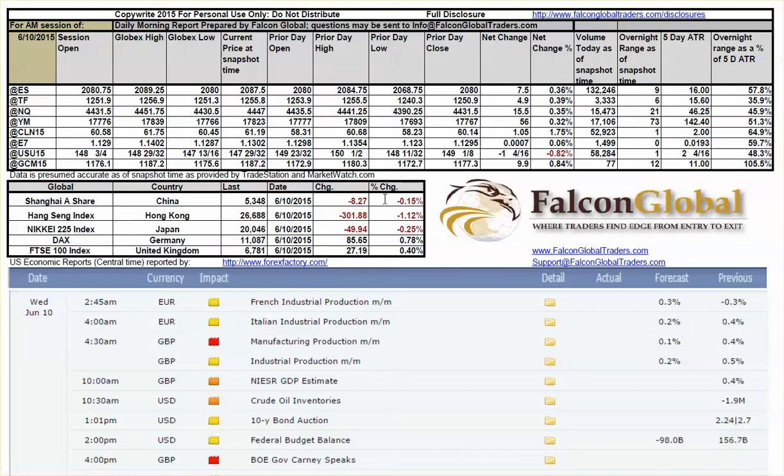In overseas action, China down about 0.15%. More significantly, Hong Kong down about 1.12%. Japan down about a quarter percent. Europe rebounds. You've got Germany up about 0.78%, followed by the United Kingdom up about 0.4%.